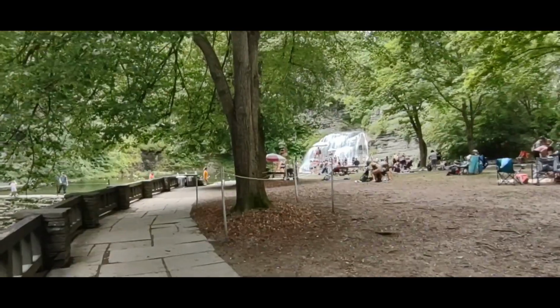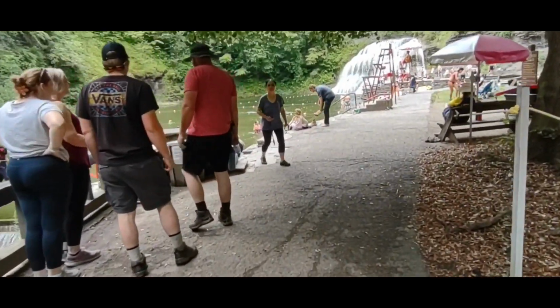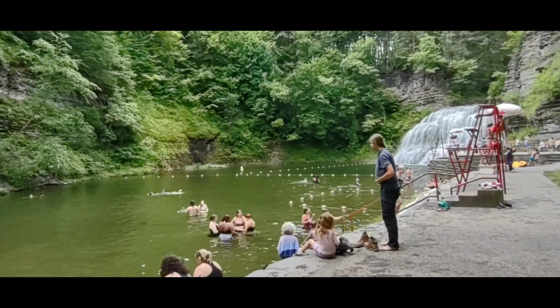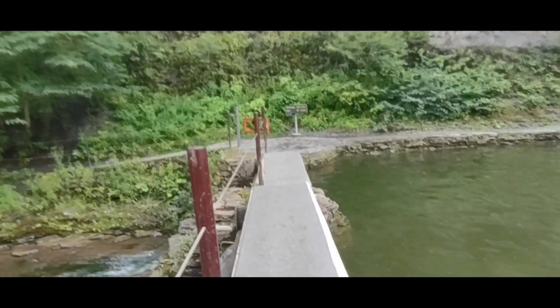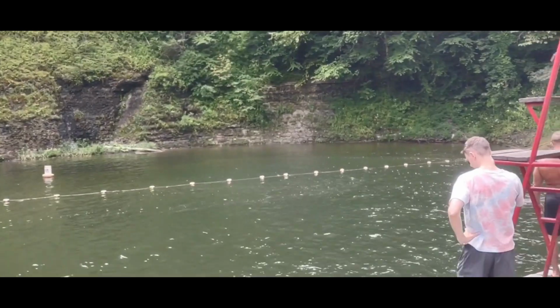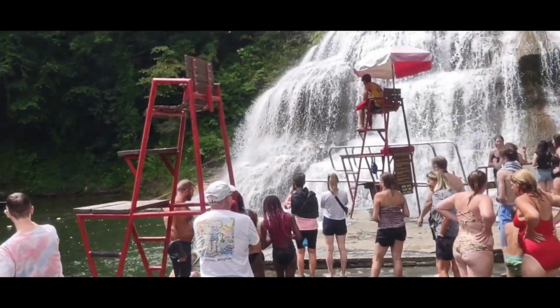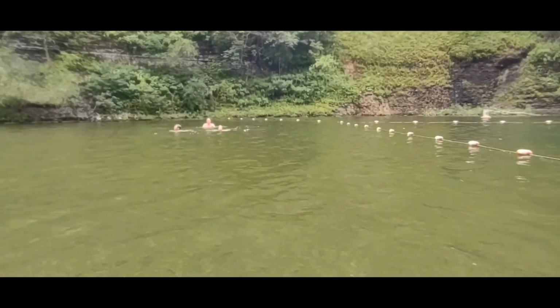If you follow the path along the creek, it will take you up to the bathhouse and to the beach and swimming areas. They have dammed up the creek right at the base of the lower falls to create this amazing swimming area. The really unique thing about this is they have put a diving board right at the bottom of the waterfall so you can just jump right in.